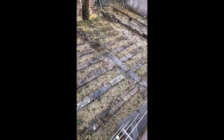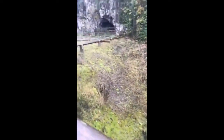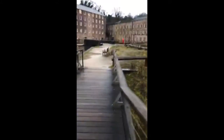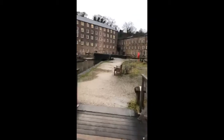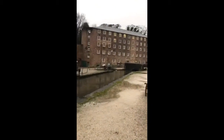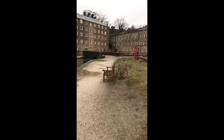But this apparently all went up in flames in 1961, and they had to demolish it, sadly. But it's an incredible place. You can imagine the scenery is quite stunning, if you could see it. This morning, the weather is absolutely atrocious. And we're just waiting for the main mill building to open so that we can go in and have a look at all the machinery and see how it all used to work.